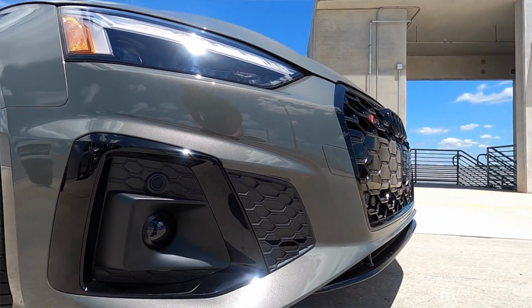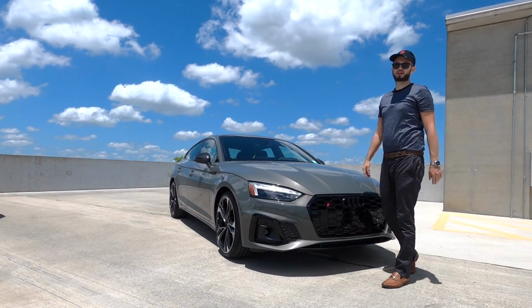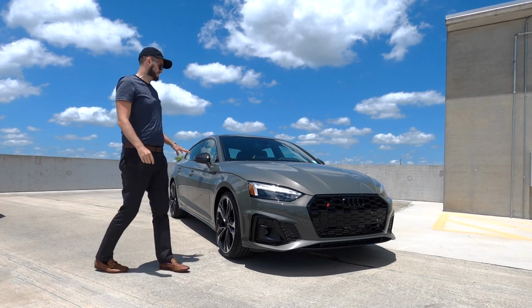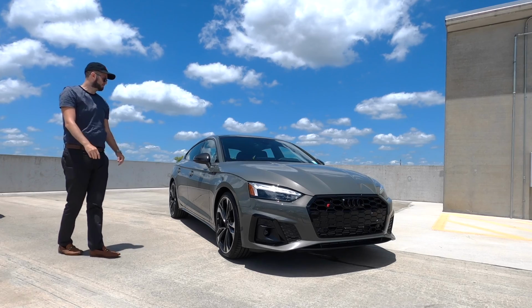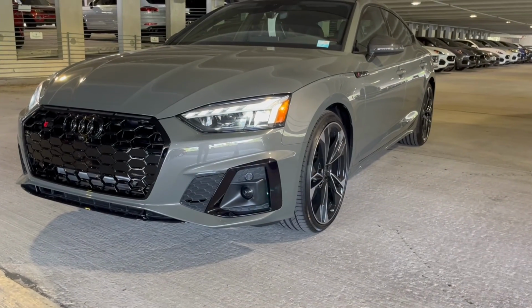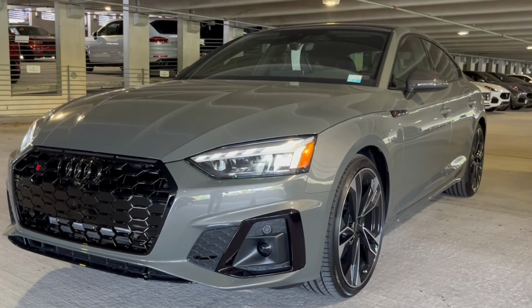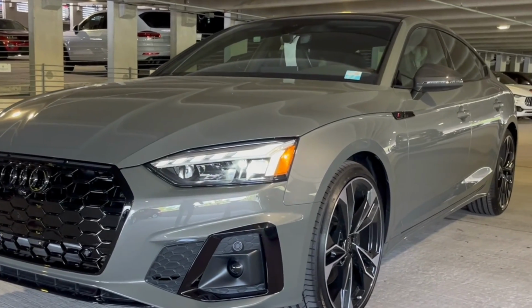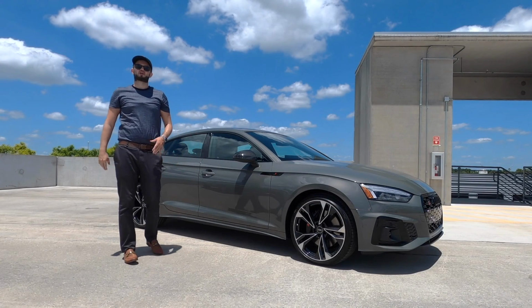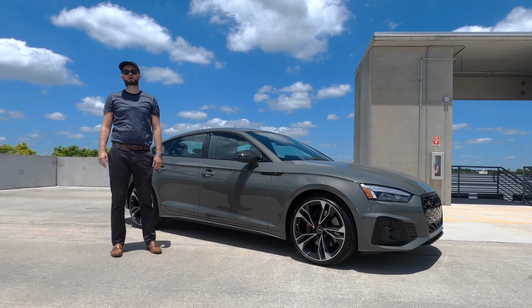Weight distribution at 57.3, 43.3. S Sport tuned suspension, a 5-link front and a 5-link rear, 6-piston Brembo brakes, black brake calipers with the S badging, carbon fiber on the side view mirror. The Sportback design is something that all of the auto industry is going into.